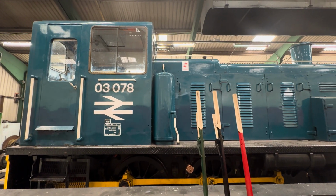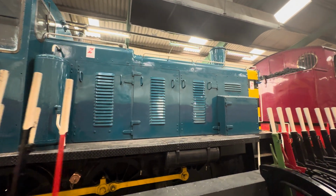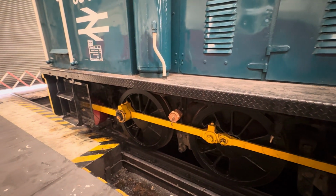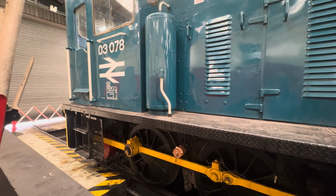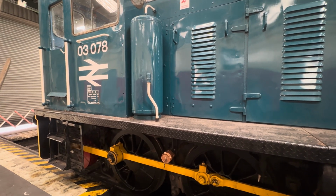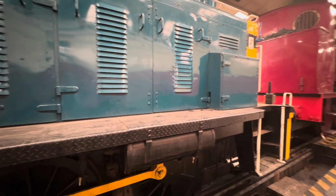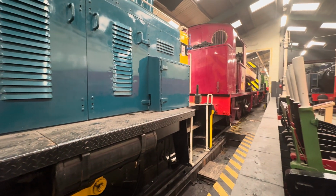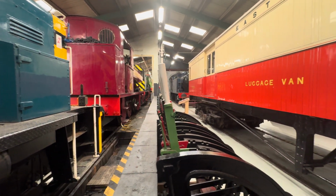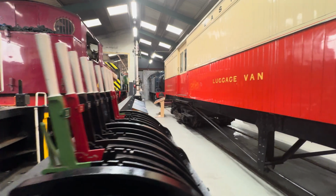It's a Class 3 locomotive. It's obviously been restored. Apparently they run steam trains on Thursdays and Sundays. I would normally live stream this, but I don't have a signal here, so I can't live stream. So I'm just going to make a video going around the engine shed. Excuse all the random noises in the background.